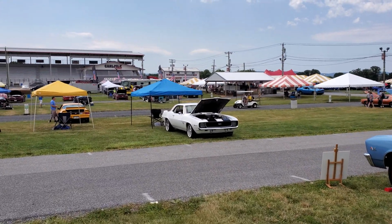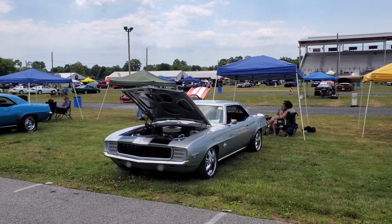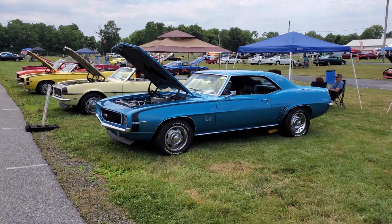We got Camaros. Good old GM Nationals. Used to be the GM Nationals. They changed it in recent years to the Chevrolet Nationals, is what I've been told.